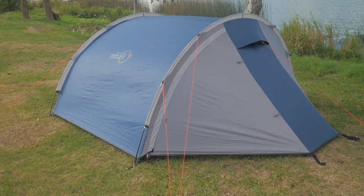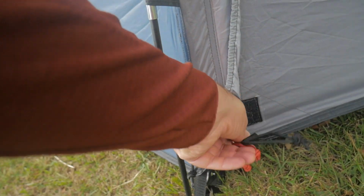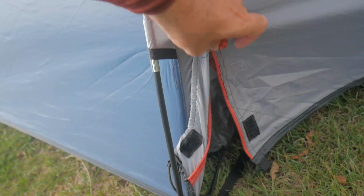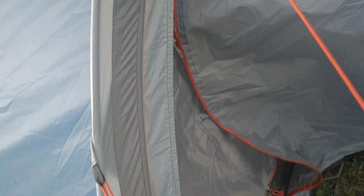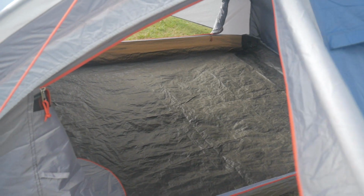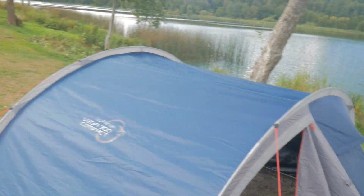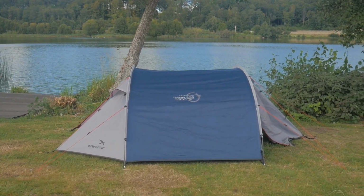But there we go. And if you wanted to, you've got another zip on this side here. You can just open this bit up and use this as another door on the other side. You can have it partly open, all the way open. So you see I'm doing it one-handed. And as you can see, we've got the other door open here, and you've now got access from the other side of the tent with a storage area here. So you can get in both sides if you wanted to. And maybe get on your bike and pedal down to a wonderful campsite like this.